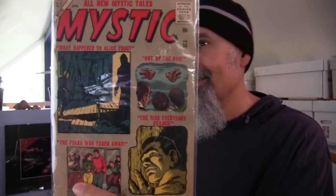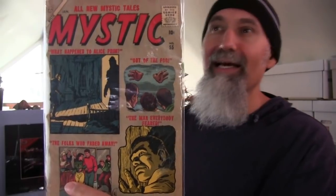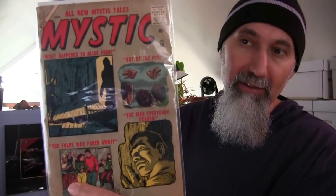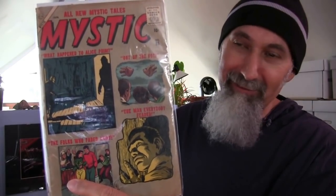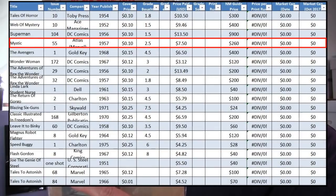1957. I paid $750 for this, and it's graded at 2.5. Cover is detached from upper staple. Okay. And it was a collector. It was a low-end guy that kicked it up. I should have been able to get this a lot lower if this person didn't keep on kicking it up. I should have been able to get it for around $556, but it went for $750. I'll pay $750 for a Mystic.